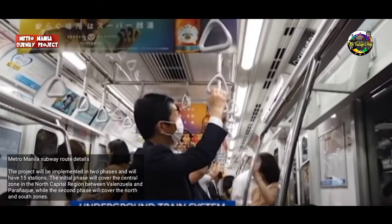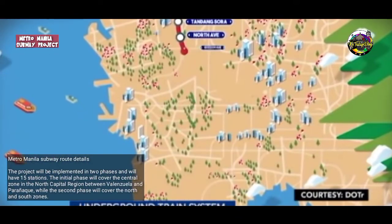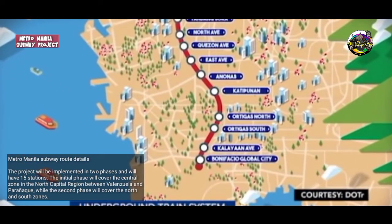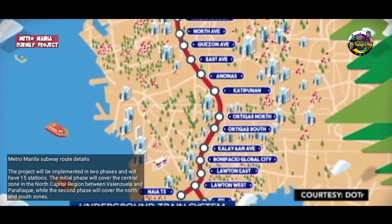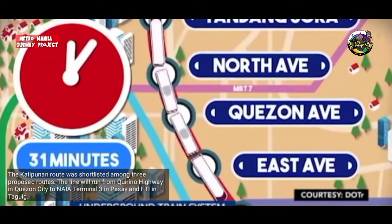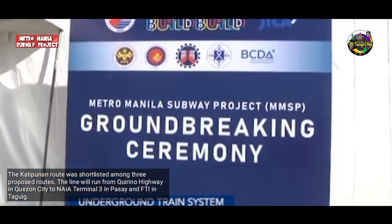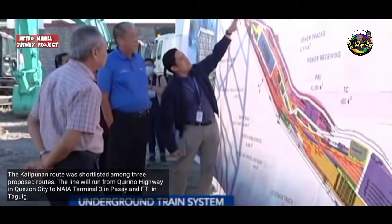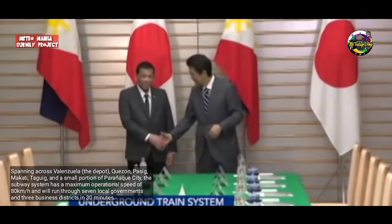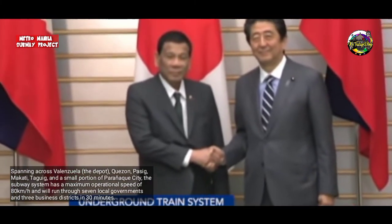Metro Manila subway route details. The project will be implemented in 2 phases and will have 15 stations. The initial phase will cover the central zone in the National Capital Region between Valenzuela and Parañaque, while the second phase will cover the North and South zones. The Katipunan route was shortlisted among 3 proposed routes. The line will run from Quirino Highway in Quezon City to NAIA Terminal 3 in Pasay and FTI in Taguig, spanning across Valenzuela, the depot, Quezon, Pasig, Makati, Taguig, and a small portion of Parañaque City.